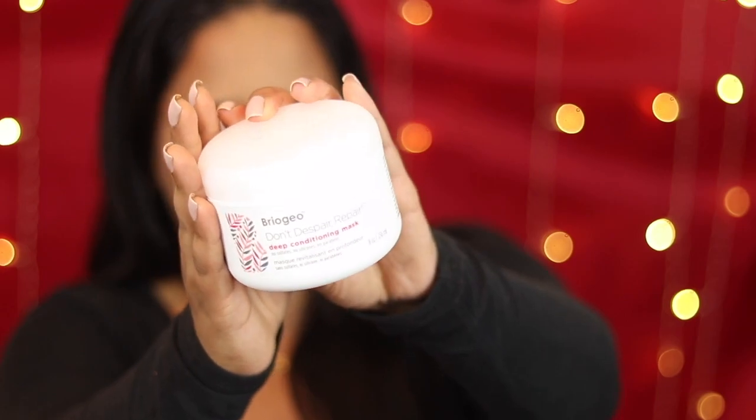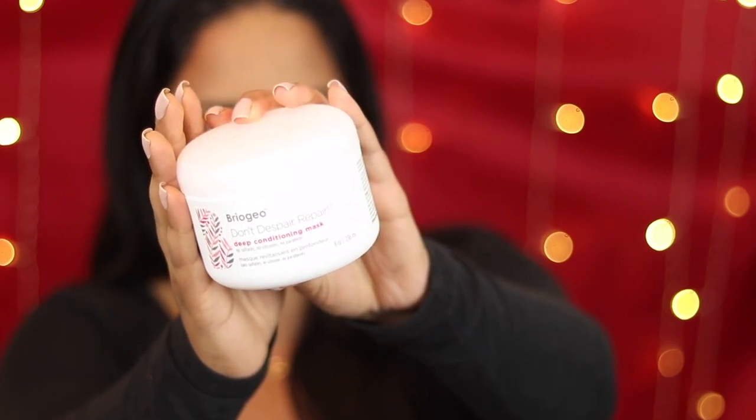And then again, on that note of dry, frizzy hair, I love the Briogeo Don't Despair, Repair deep conditioning hair mask. Briogeo is a clean and vegan hair company that is sold at Sephora, and this is the only leave-in mask that I 100% notice a difference in.